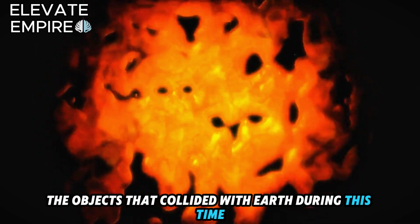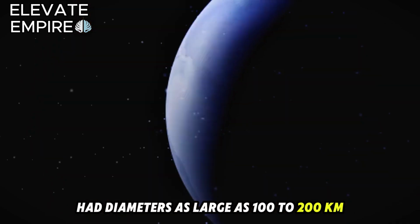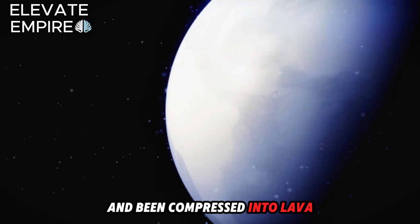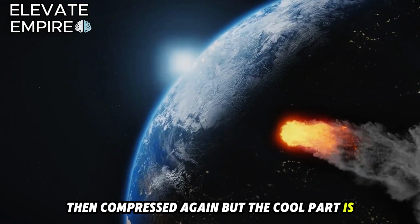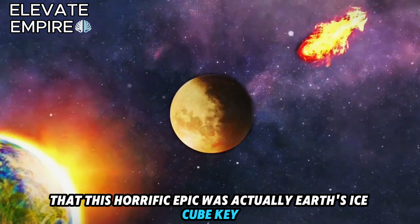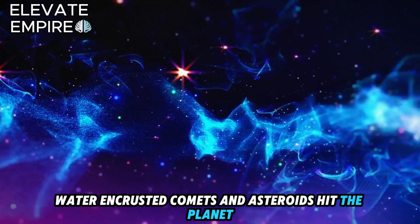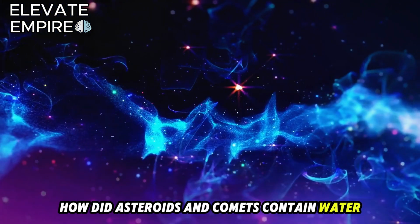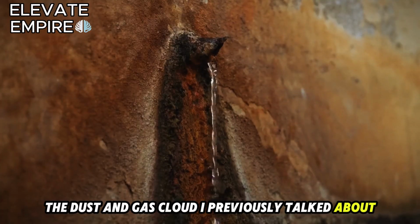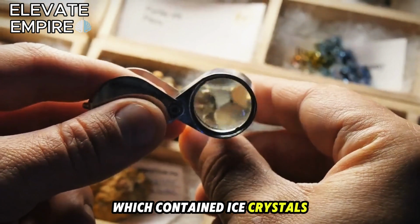Some of the objects that collided with Earth during this time had diameters as large as 100 to 200 kilometers. Any rocks present on Earth at the time would have melted and been compressed into lava, then compressed again. But the cool part is that this horrific epoch was actually Earth's ice cube key. Water-encrusted comets and asteroids hit the planet. How did asteroids and comets contain water? They received it from the solar nebula, the dust and gas cloud I previously talked about, which contained ice crystals.